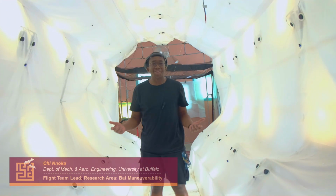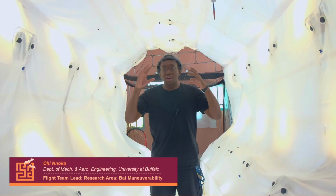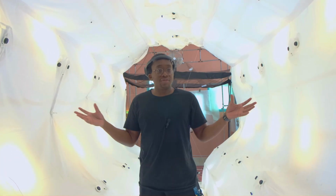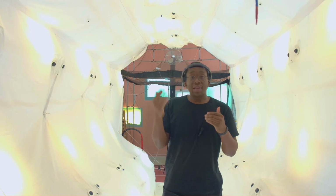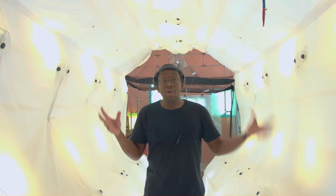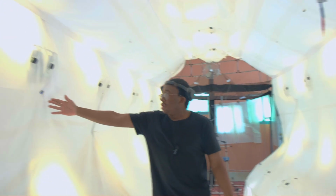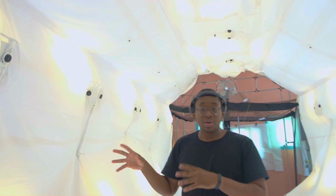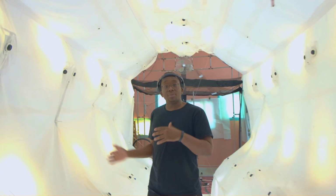So welcome to the tunnel. For the combination of the optical and the acoustic side of the bat, we want to be able to blend the biosonar and the maneuvering flight. So we have ultrasonic microphones and an array of high-speed cameras to capture all of that data. The acoustic side of it will have acoustic wave reconstruction with their algorithm to reconstruct the sound of the bat anywhere in the tunnel.